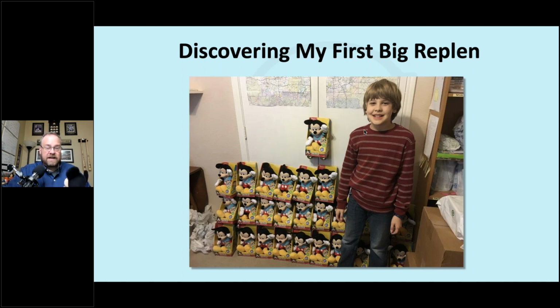My gears just started turning, and I was like, oh my gosh, if I found this one, I wonder if I can find some more. Not just of Mickey, but of other types of replens. I wonder if there's other toy replens I can find, or other home and kitchen replens, or baby category replens, and then the list went on. So this little Mickey Mouse really transformed my Amazon business, because I just started thinking, what other kind of items can I find that I can buy multiples of, that I could sell for a really nice profit and have it last a long time?